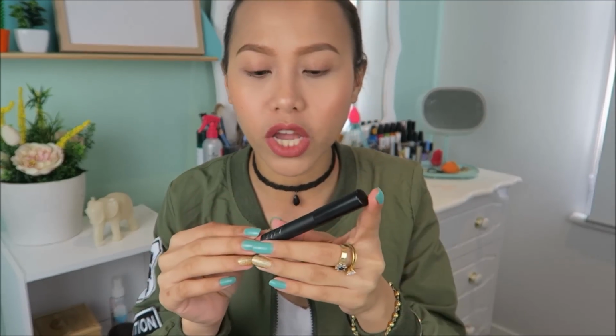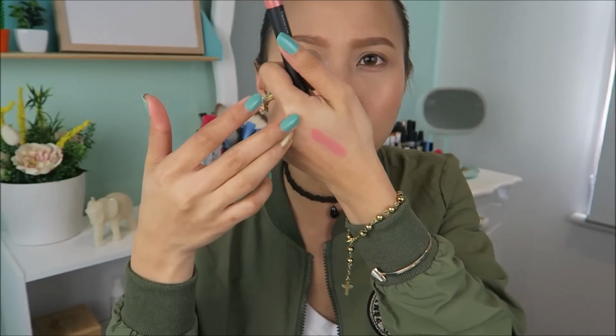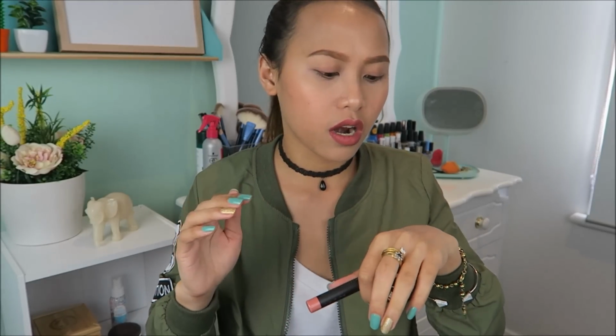Okay, next is another lip product. Na-mention ko na to sa vlog ko, but this one, I really like it. It is the Zoeva Lip Crayon in the shade Tender Rose. Ganyan yung itsura niya. Perfect for everyday. If you're into pinks, you will love this. It's a really nice sheer, like, nudie pink shade. To be honest with you guys, yung shade niya, hindi ako like 100% in love sa shade niya.